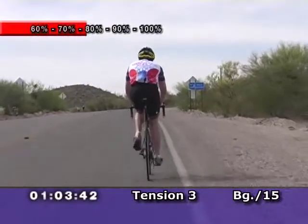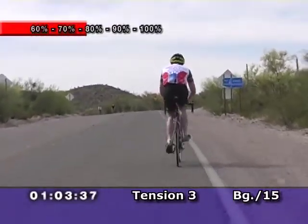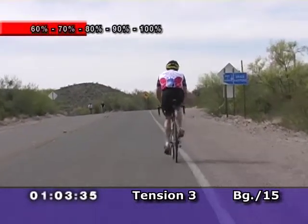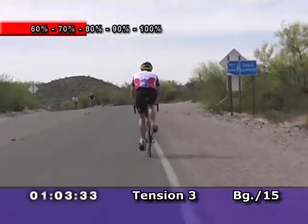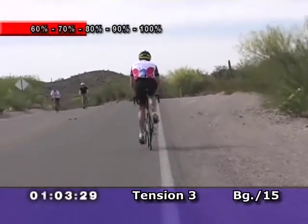And actually today we have a nice headwind as we climb up Gates Pass, the front side of Gates Pass, and then we descend into the Saguaro National Park to McCain Loop.